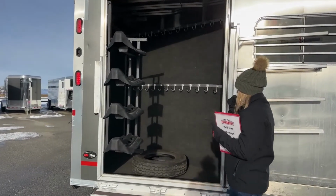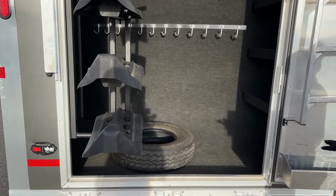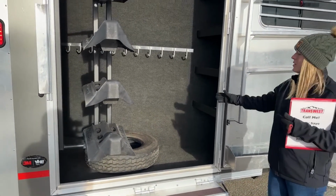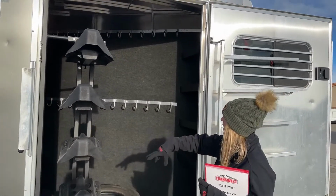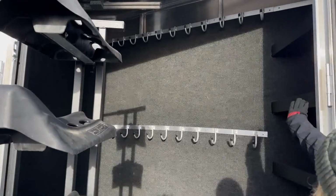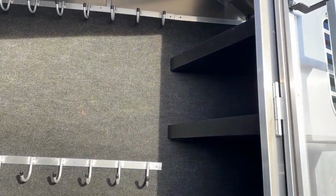And what a lot of people like about it is that you've got this huge door, so you can throw a lot of things in here. Everything's really easy to access, and you still get a lot of space, almost like a mid-tack. On this particular one, they've got it carpeted all the way around. Logan built some nice shelves here in this corner. Great use of space. Everybody can use a little more shelves.